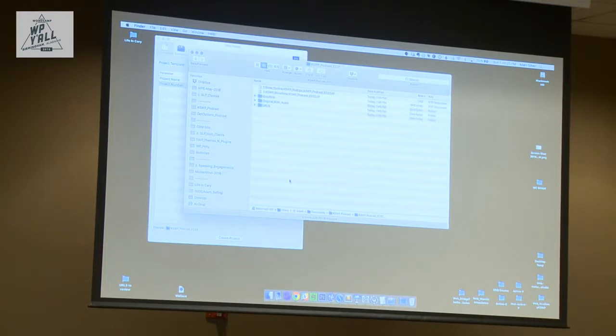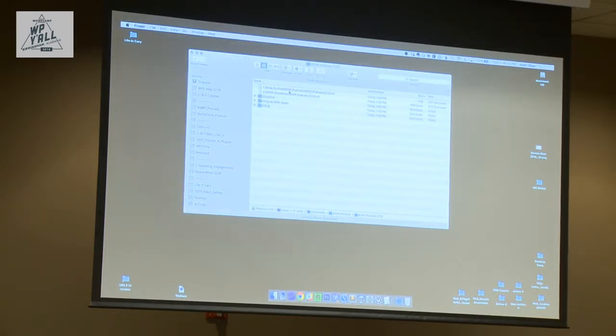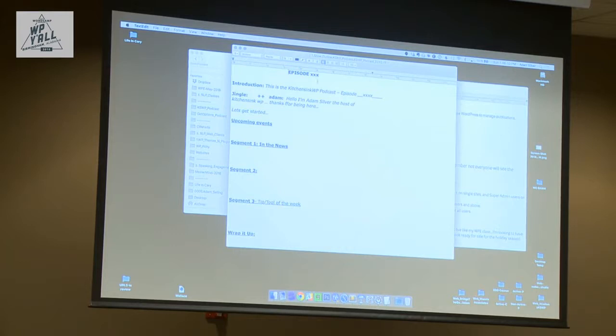Okay. And inside these things are also, remember, this is just a template, pretty easy to set up. So now, that's step one, what I would normally do, okay? And then I go into my outline. I change the XXX, because it's not that kind of show.